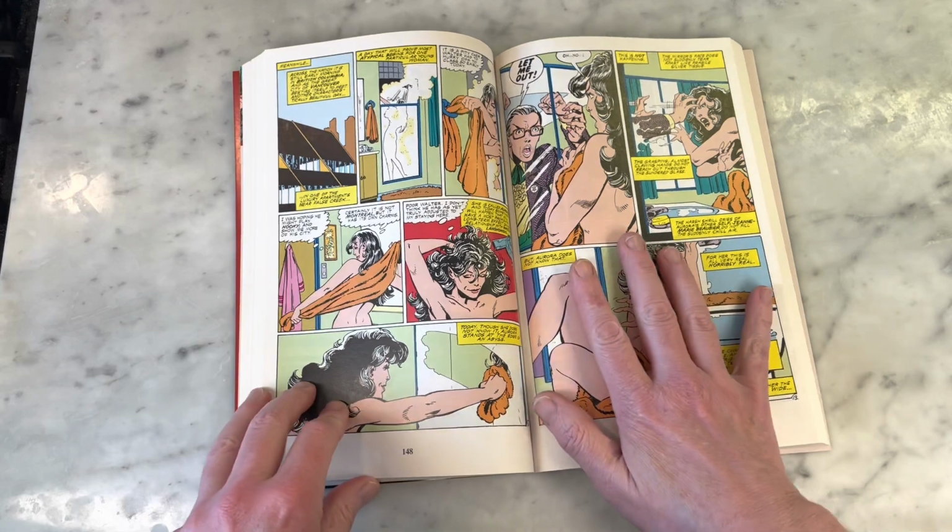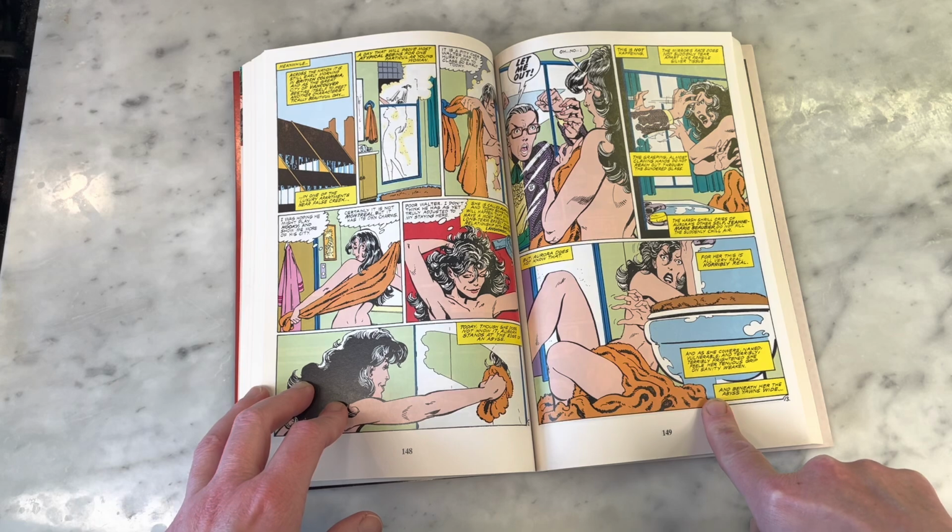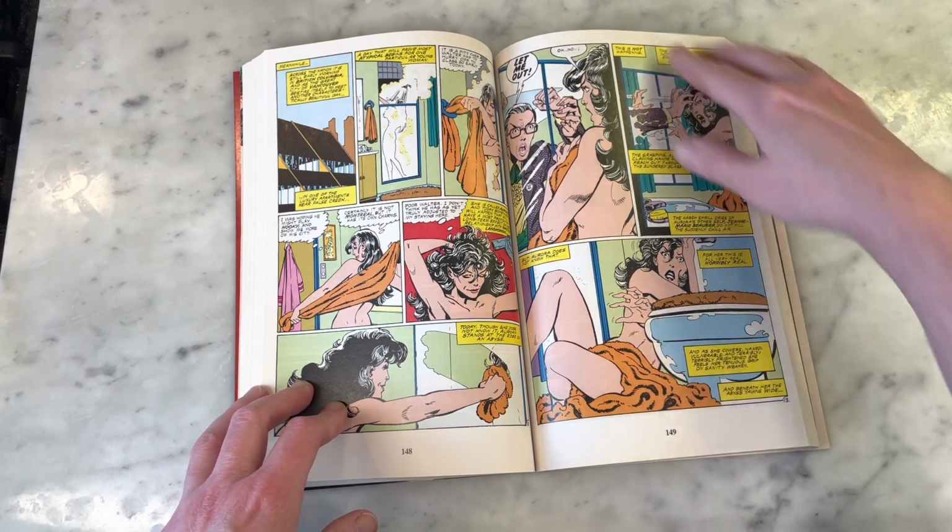I mean, can you not see this in a movie? Such a great, nobody ever drew such a freaking amazing looking toilet.